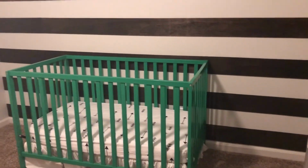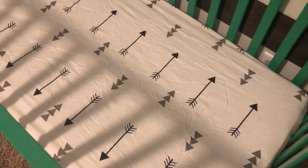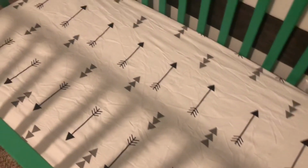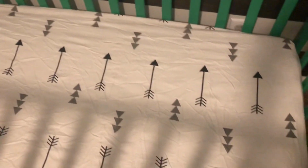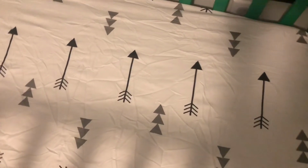His green crib is from IKEA, and I love the color that it brings to the room. I also found this crib sheet off of Amazon, and I feel like it is the perfect addition to this rustic nursery.